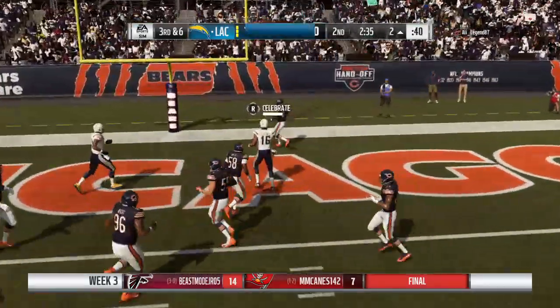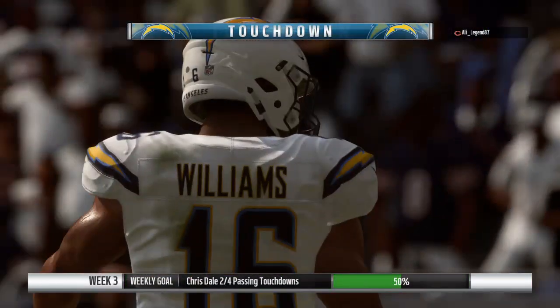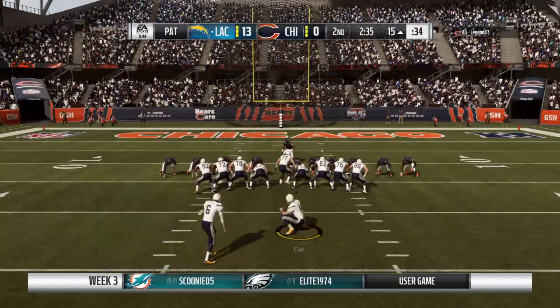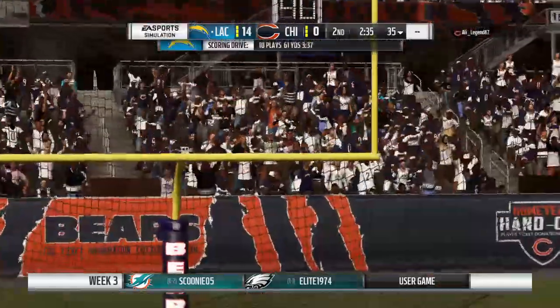To throw, Rivers. And this is hauled in by Williams for a Charger touchdown. Tyrell Williams, his 4th touchdown on the year. And the Chargers find a way to stretch their lead.